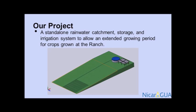So based off of what has been done before, our project is we're using a standalone rainwater catchment, storage, and irrigation system to allow an extended growing period for crops at the ranch. This picture here shows what our final design will look like in a CAD mockup. So the blue circle represents our tank, while the image next to it shows our catchment system, and at the bottom of the slope, the grid lines represent the area that we're going to be farming.